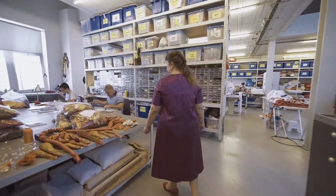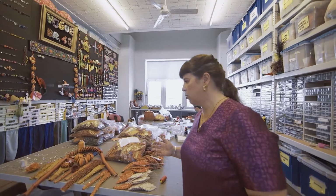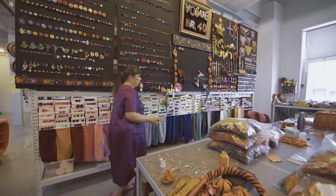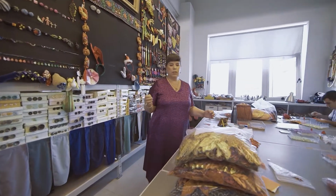And from here, all these examples are going to be used in another artwork. And here we have a department which is the last department normally on the production area, which is the beading department, where we finalize and we give detail to the pieces.